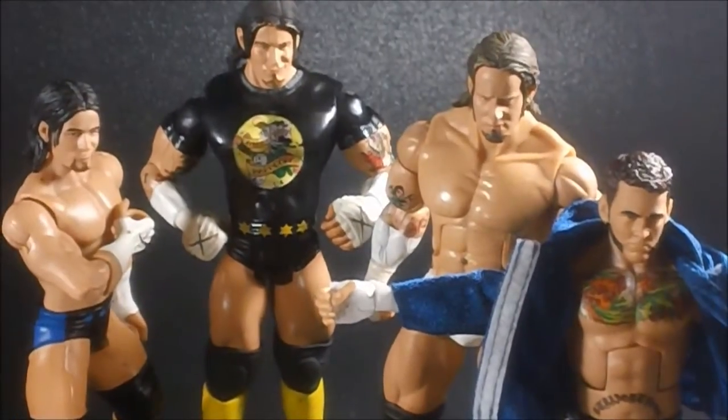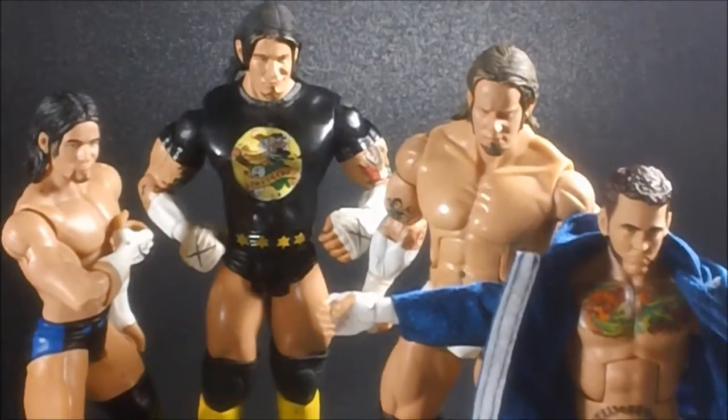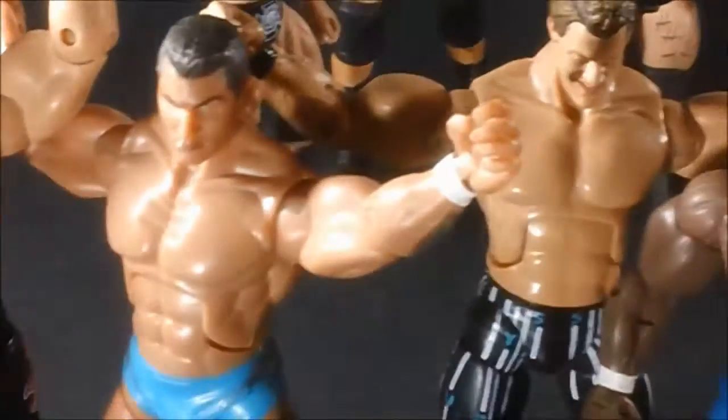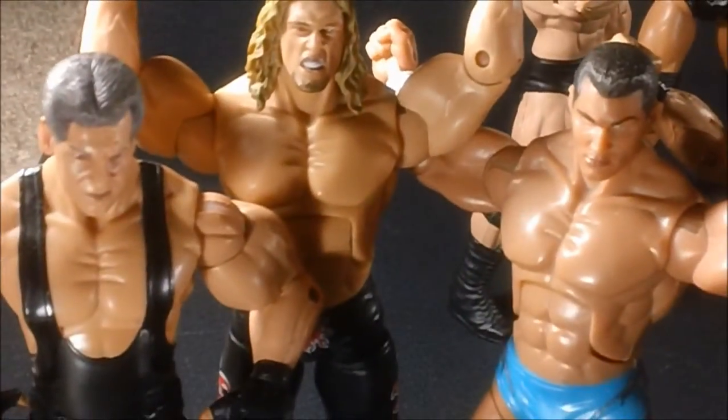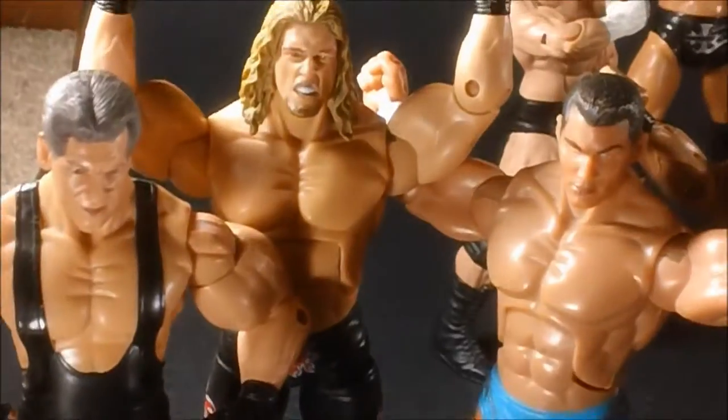We move on to the pair of CM Punks over here. And yet another Flex Force, 2 of them from back in his straight edge days. One being the Deluxe and another one being the most current Elite 29 CM Punk. And over here we had some solo figures, including this chairman of the board, Mr. McMahon, in his fighting attire with pants and gloves and everything.